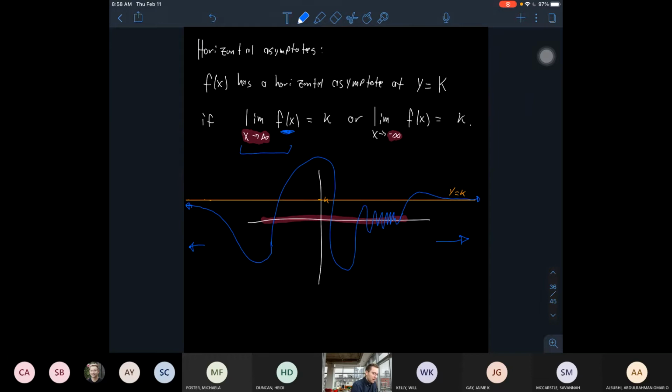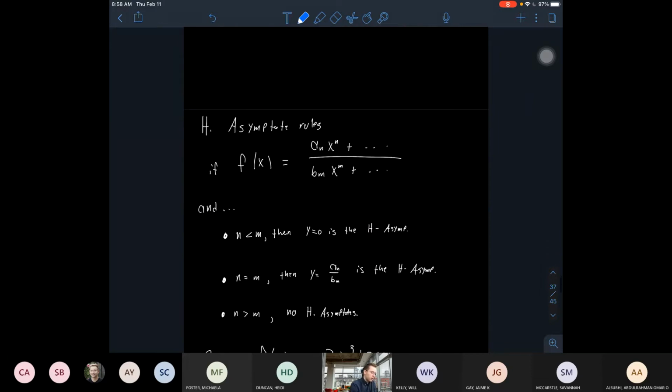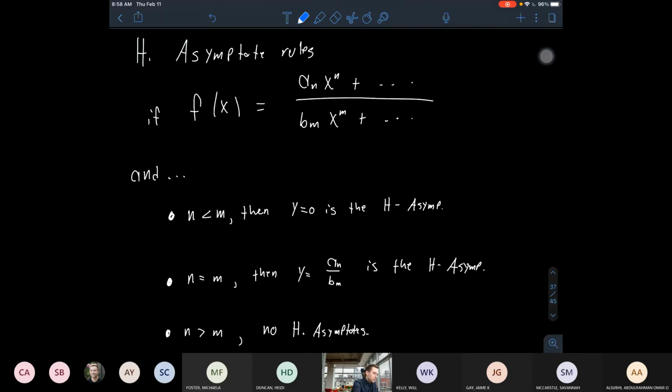And now let's talk about when it's going to happen. We have a couple of rules for this. Here they are. If we have some function f of x, it's a rational function, so we can write the top and bottom in terms of their polynomial expansion. This is just standard form to say that the leading term of the numerator is an times x to the n, and the leading term of the denominator is bm times x to the power m, where these powers n and m might be the same or might be different. So this is just a general notation to say that we have two polynomials being divided by one another, not necessarily the same degree.